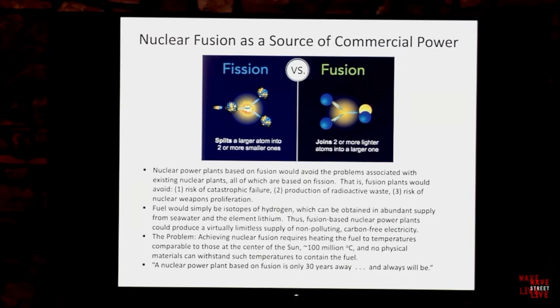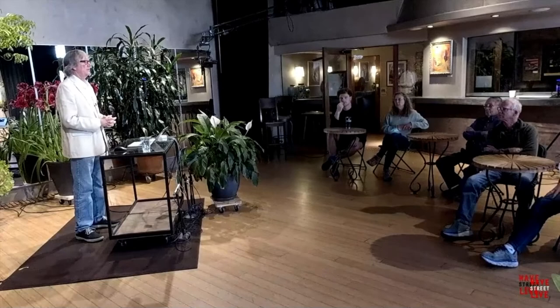And this leads to a famous quote: a nuclear power plant based on fusion is only 30 years away, and always will be. You know, 30 years ago, they said it's 30 years away. It's like a moving target. But the fact of the matter is, there has been progress made. And in fact, there has been what I believe to be a breakthrough. And I'm really happy to report that that breakthrough occurred in the US at MIT. And we're going to talk about that in a second.